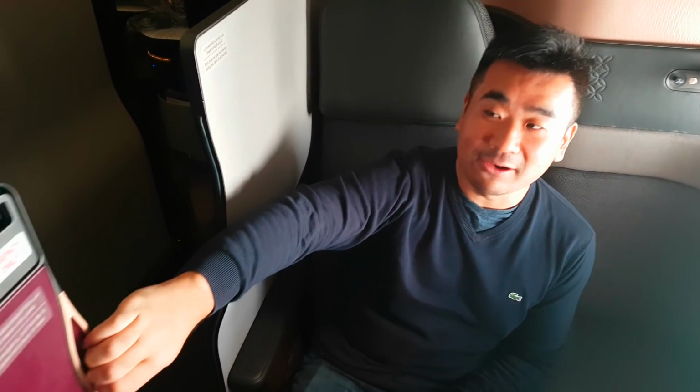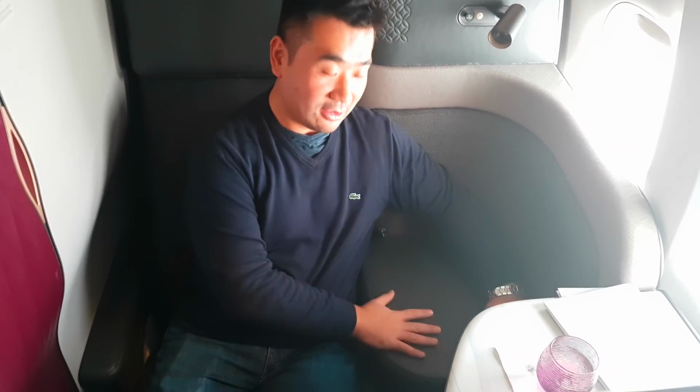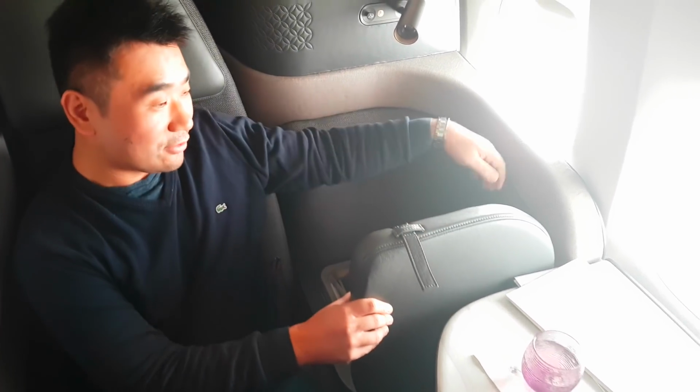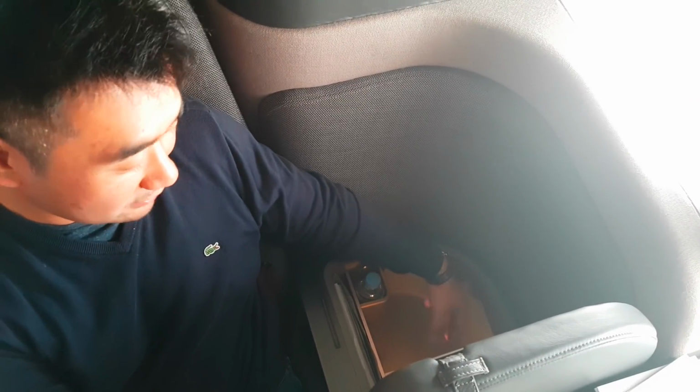Demo about my Qsuite. I learned all the features after the flight attendant told me. So first we have the door here. The door is a manual closing door, but it's very smooth, very easy. You just slide and you get your privacy. And what about storage? Storage is actually my ottoman here. There's a strap here. You pull the strap, you get your storage place here. You get a whole bin of things, and it is very private.